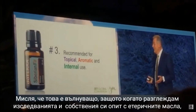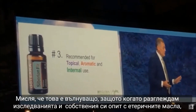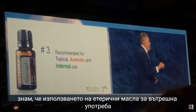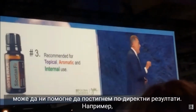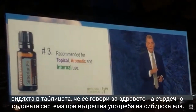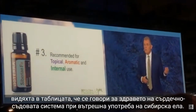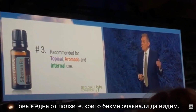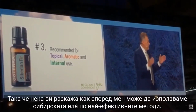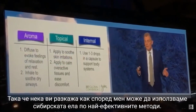Now, I think that's exciting because when we look at the research, and when I look at my own experience with essential oils, I know that using essential oils in this framework of internal use, many times we can have more directed outcomes. For example, I showed you that chart briefly that talked about cardiovascular health. Using Siberian fir internally, that's one of the benefits that we would expect to see. So let me break it down for you pretty simply on how I think we can use Siberian fir in the most effective methods.